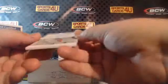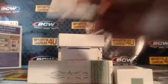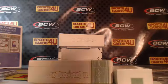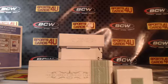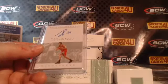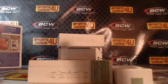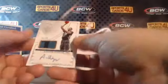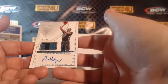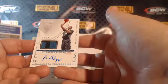Signatures, 38 out of 49 for the Bulls. Pau Gasol. And last card, box four. Kobe's all rookie team. 57 out of 99. Two color patch autograph for the Timberwolves. Andrew Wiggins.